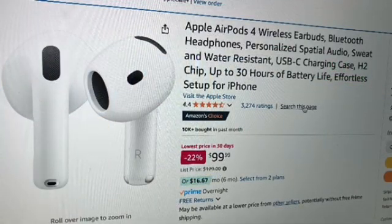Next on the list, very important, I would say, is going to be to get yourself a pair of AirPods. And in this case, I recommend getting actually a brand new set of AirPods 4. They're cheap enough where you could get them now for $100. The regular price is $130, but you can get these on sale for $100 from Best Buy, Amazon, Target.